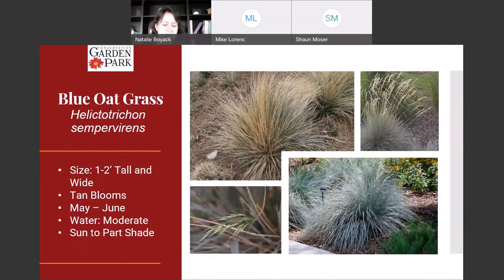Blue oat grass. So this is a wonderful evergreen grass that does not take much maintenance. It's very low maintenance and will live in the sun to part shade. It also has a nice blue-green color, and then is really easy to maintain because in the spring you just take a rake and rake out the dead, and then that's all you have to do with it. And it just looks beautiful the rest of the year.